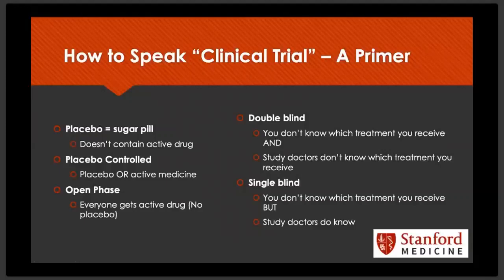A placebo is a word that we use all the time, and this is a sugar pill. This is something that looks identical to whatever the study medication is, but it doesn't contain any active drug. This is because sometimes if someone takes a medicine, the very act of taking a medicine can make you think that it's working. So that's why we do what's called placebo-controlled studies, where a patient can receive the placebo or they can receive the active medicine. There's another type of study called an open phase study, in which everyone gets the active drug, and there is no placebo.